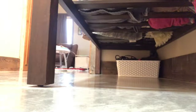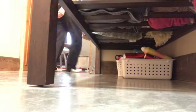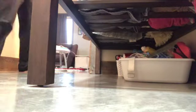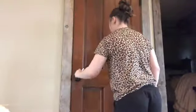Okay, so I'm also on the hunt for matching baskets for down here, because as you can see, every single basket is different, and it drives me nuts because they all fit differently. And so I really need to make it so they're all the same, because that's just really annoying, and I'm sure when people come over, they're like, what the crap.